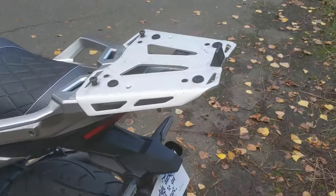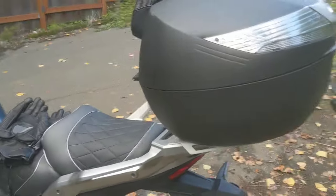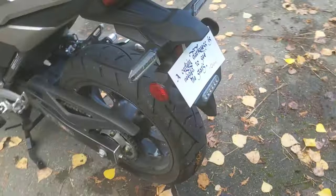That's the Givi top plate adapter so that I can attach the Givi top box. Boom, locked in. Okay, let's see. I think that's it for there.